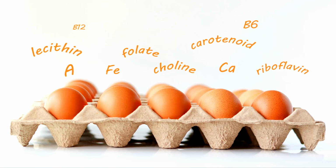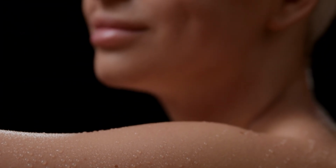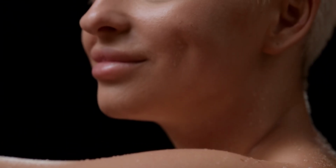And then comes the egg yolk. Super nutritious, rich in vitamins A, D, E, K, B complex, and choline, it has high cellular regeneration power. Deeply nourishes, leaving skin softer, more hydrated, and luminous. Helps lighten spots, scars, and improve skin texture.